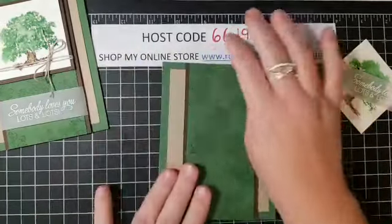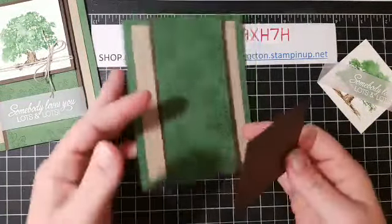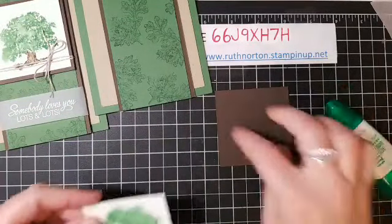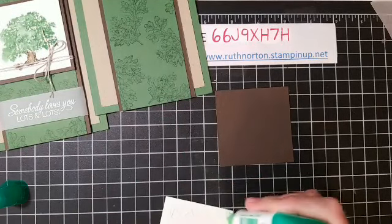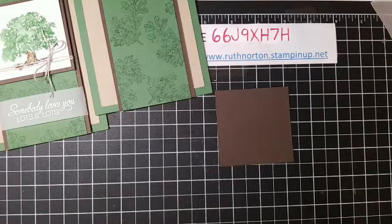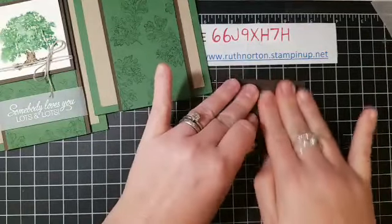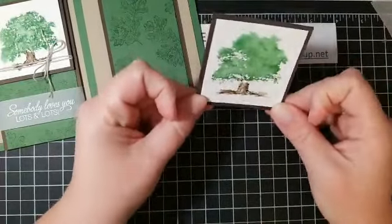Perfect. See, no mistakes in stamping. That's what I always tell my customers, no mistakes. And then we're going to set this one aside for just a second, and we're going to glue our watercolor paper onto a piece of early espresso, which is 2 3/4 by 2 3/4. And I'm actually going to use Tombow for this because the watercolor paper is a little bit warped from that water, and it might still be a little damp. So I just want to make sure that it's going to stick well. So I just put a little bit of the liquid glue on the back, and we're just going to give that a good press. Make sure it's all nice and adhered down. Really cute. I really love that tree.